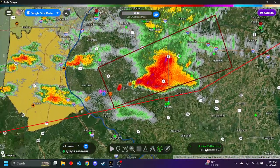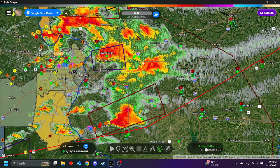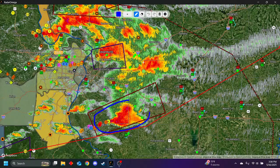All right, so let's shift our focus a little bit to some of these further out cells, namely this Redbud cell down here. It doesn't look like it has the structure to produce anything at this point, but it is still something I'm going to be watching fairly closely, simply because it does have some sort of structure that would be needed for storm production.